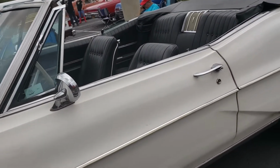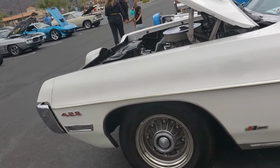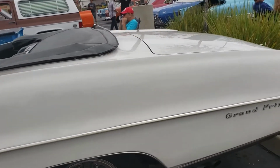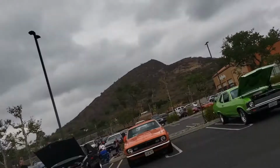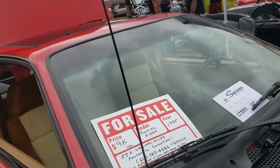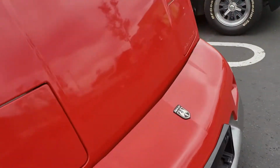Pontiac convertible. Oh, Grand Prix. This is the Grand Prix. My God, this is a long one. I had a Pontiac Grand Am before, and I know the Grand Prix is a little bigger, but this one, so long. And this one says for sale, 9K. Pontiac Fiero. 1985 Fiero.